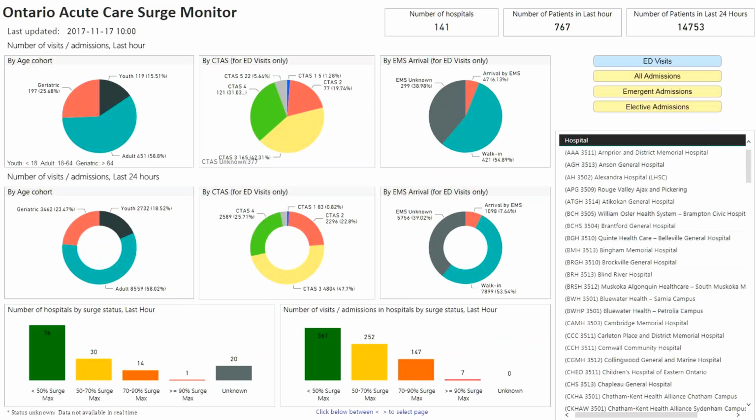Another tool that we've built, again, using this wonderful data source of ACES, with 160 different hospitals feeding data into it, is called the Ontario Acute Care Surge Monitor. The idea here is because we're getting real-time visit volumes from every hospital, we can give the province of Ontario and our provincial partners like the ministry a sense of the degree to which the acute care sector is experiencing stress.